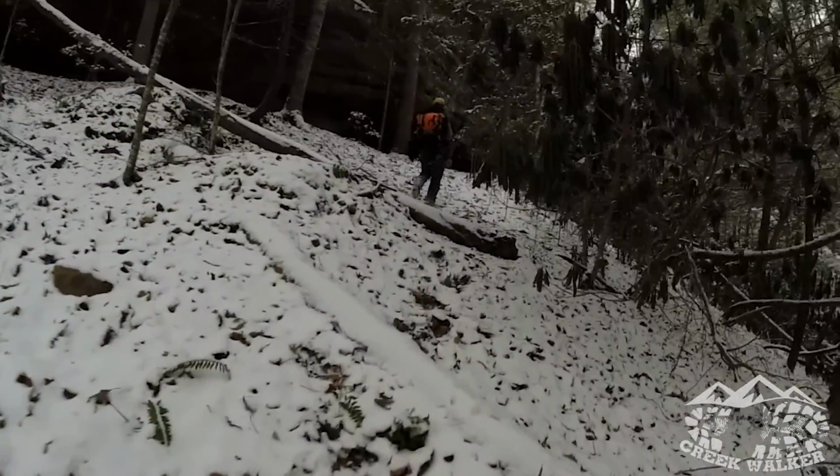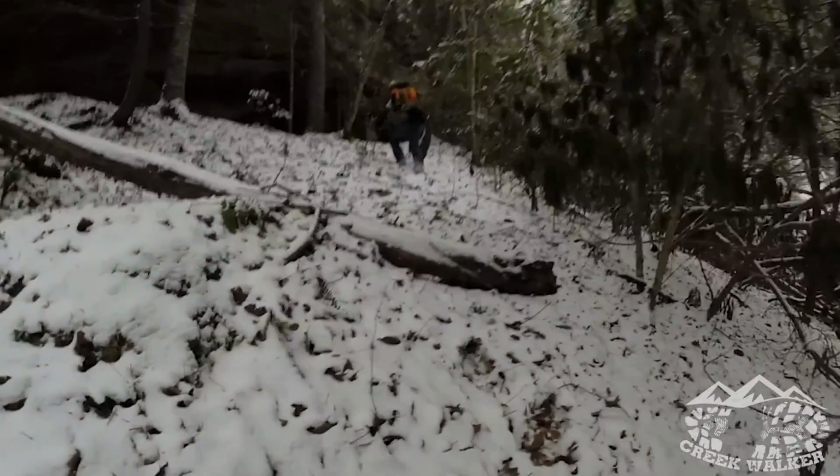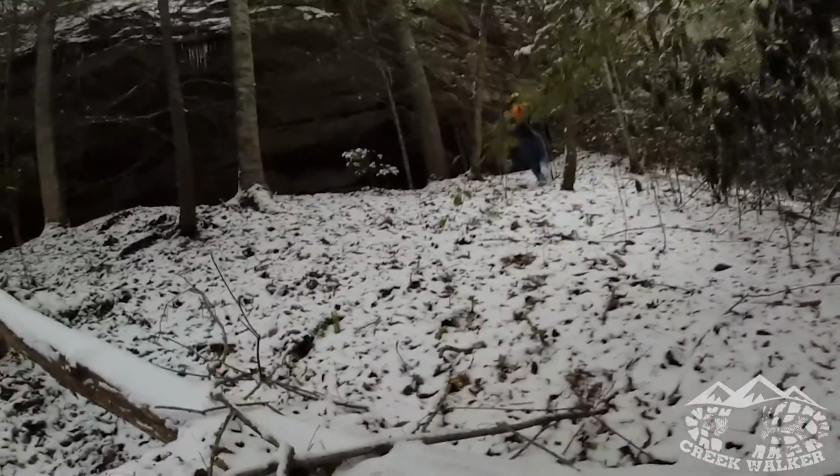So I want to go back. I want to find another gap, find a way to get down there and explore that further. And I think we're going to find that still site under that waterfall if I were guessing, but we'll have to wait and see.